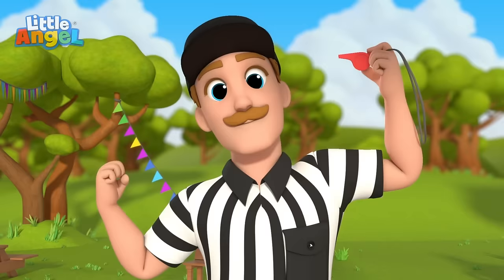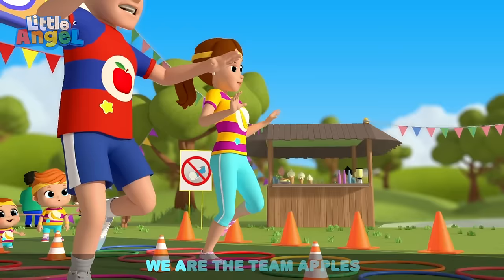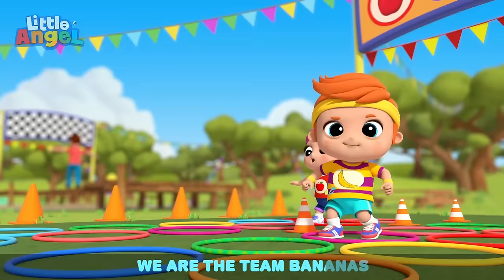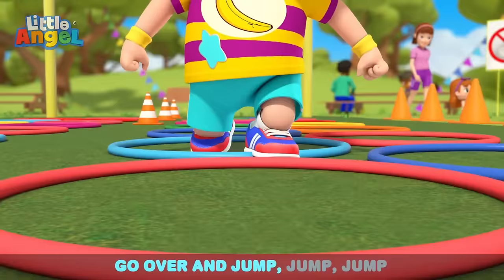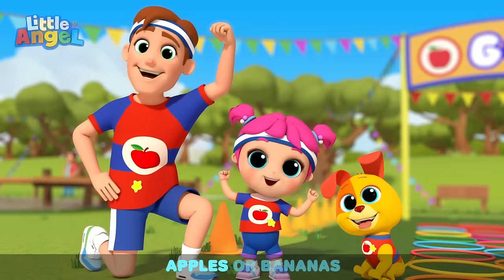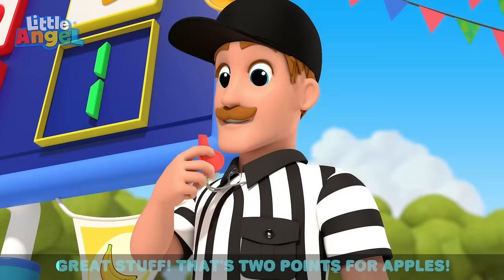Okay now, for the next challenge, you need to hop. We have to hop, hop, hop. We are team apples. We are team bananas. That's 2 points for apples.